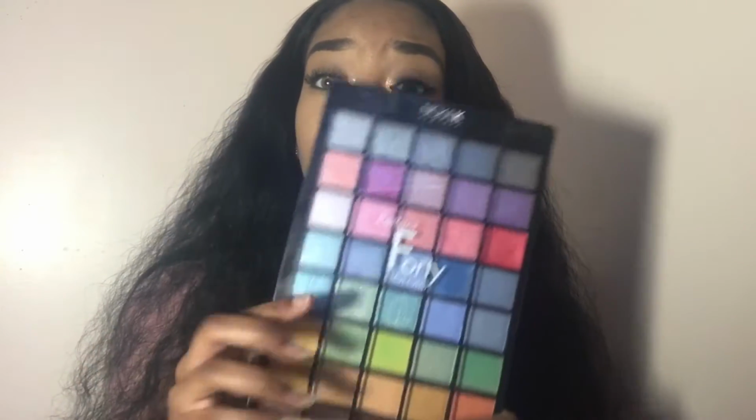So if you're looking for a cheap eyeshadow palette, I think that you should go to the beauty supply and just get one, because this was around $8 for 40 different eyeshadow colors. So I think it's a good idea to just start off small and then work your way up to getting bigger items that are more expensive.